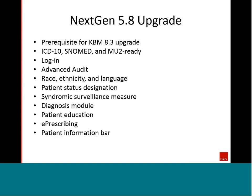So for patient education, 2 education material options have been made available. There's HealthWise, which may require separate licensing, so please look into that. And then externally, you can point to any of the web-based information sites, such as UpToDate. And the interface is via HL7. HealthWise patient education can be saved to the patient chart, and monograph searches can also be saved, but you might not be able to accomplish that for web-based patient education. For e-prescribing, there is new messaging included in SureScripts.